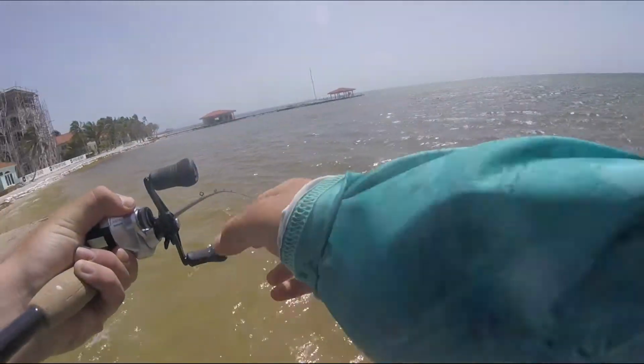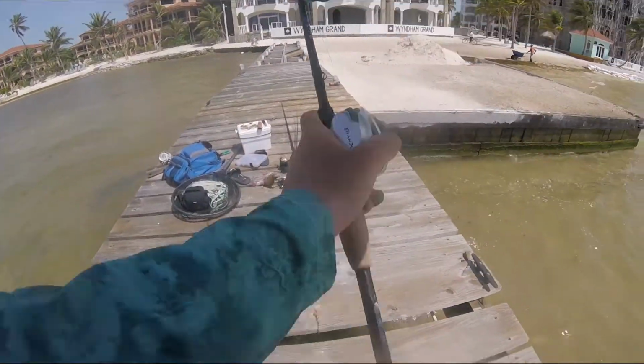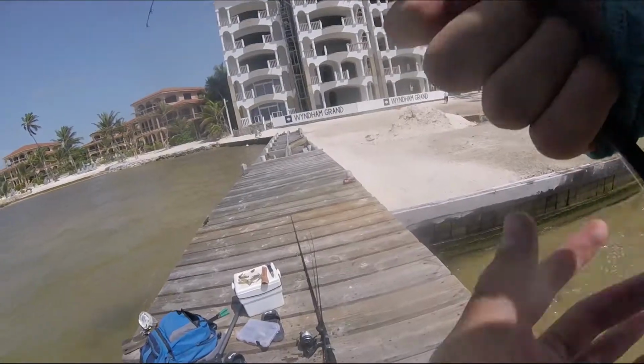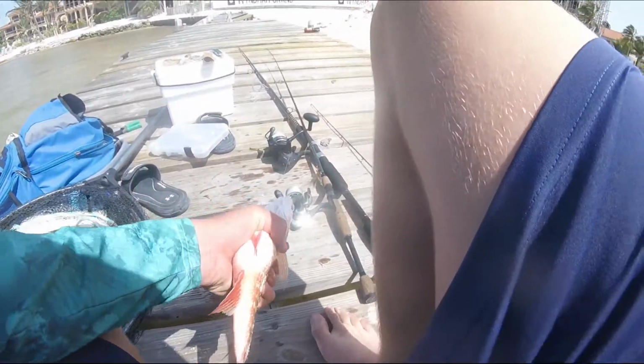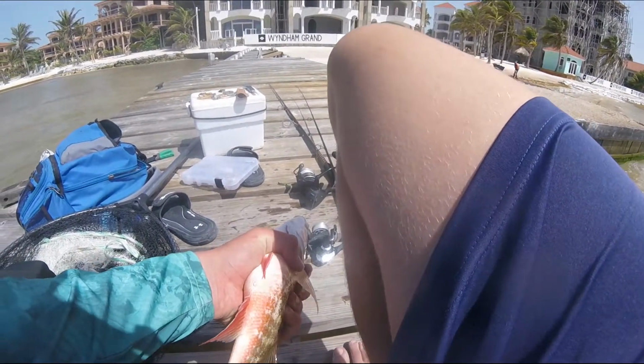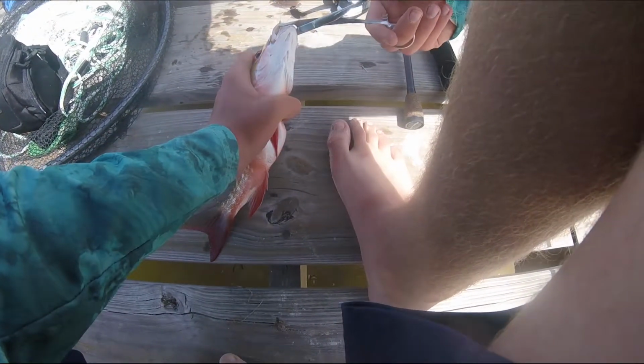Heck yeah. Another big mutton snapper. Look at that. Yes, sir. Another big mutton snapper right there on the piece of shrimp this time. Been an hour or two since I caught one of these guys, but good to get another snapper here. It's my 4th snapper on the day, 5th fish of the day. And of course I could keep this guy too, but again, we already have so much meat, you know. I don't really need to.